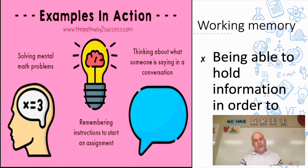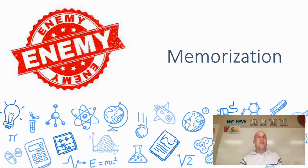This also comes in your social skills, thinking about what someone is saying in a conversation. And rather than being really ready to pounce on that and just give your thoughts, listen to what they have to say, take it into your memory, and then you reply to that with a point that you want to make or whatever. Now, the enemy of working memory actually is memorization.